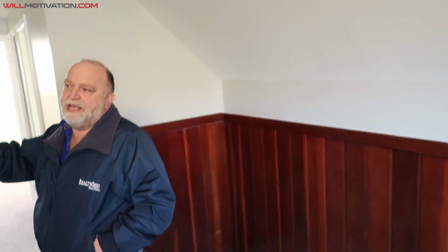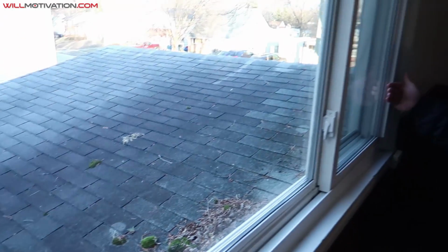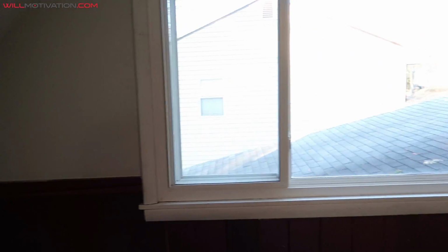So this is the loft in this house. It hasn't been really updated. You still have this older paneling and things like that, but it's still in great shape. It's a nice sized room. The things I look at are whether the windows have been replaced, because when you go to rent this place, that makes a big difference to someone who's been in a drafty house before.